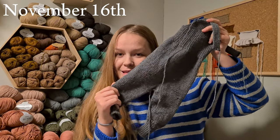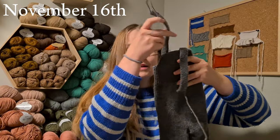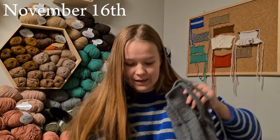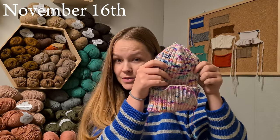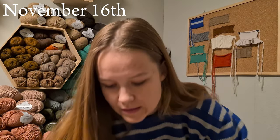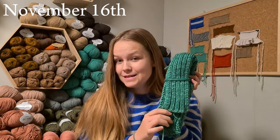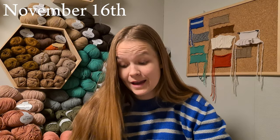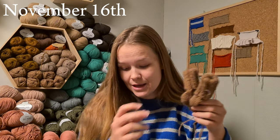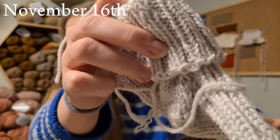At the end, these are the Willums I knit right at the start. And then I have the Hipster Hat that I also knit fairly early on. And the scarf I knit. And then yesterday I did actually finish both of the pairs of Sunday socks.